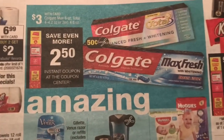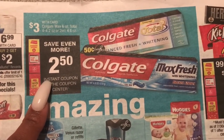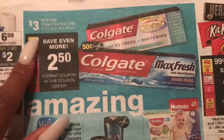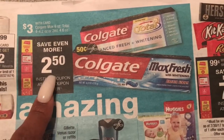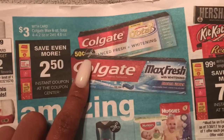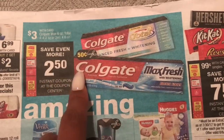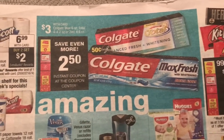All right, so free toothpaste, because there's an instant coupon coming for $2.50 off. They're going to be priced at $3. And then we also have a 50-cent coupon. I think we already have one, but there's another one coming. So this is going to be automatic freebie for everybody, especially if you get that 50-cent coupon.